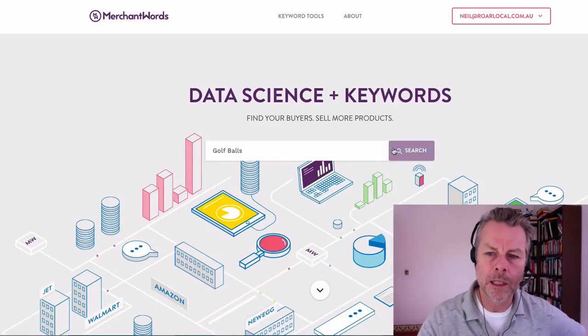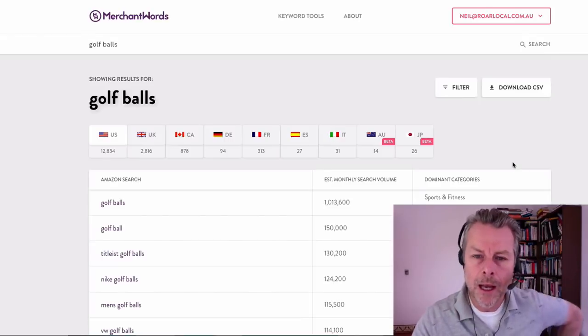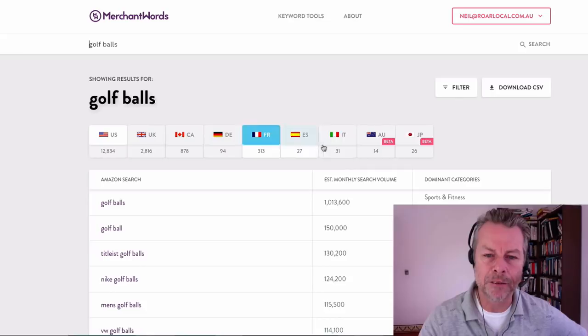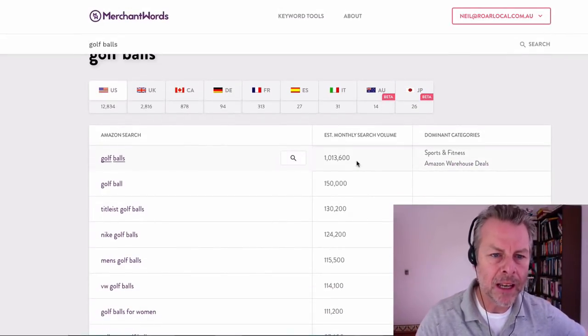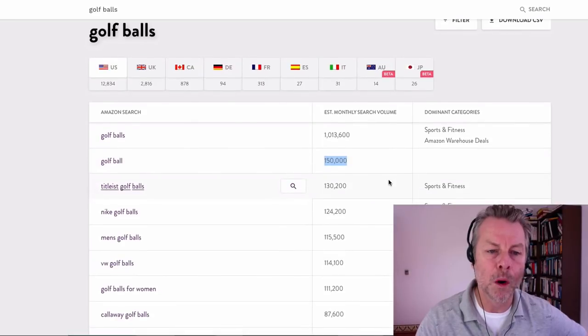So golf balls, and this is going to return our search data for, of course, not only Amazon in America, but also in the UK, Canada, Germany, France, and this is very, very new data, the Australian data and also the Japanese data as well. But we can see on the US site, we get 1 million searches a month for golf balls, 150,000 for golf ball. And usually people are looking to buy packs of golf balls, and so they'll search for that.